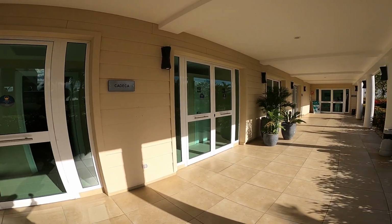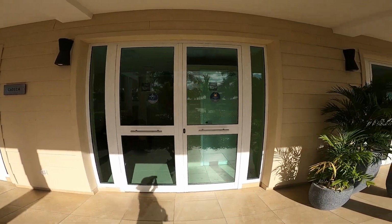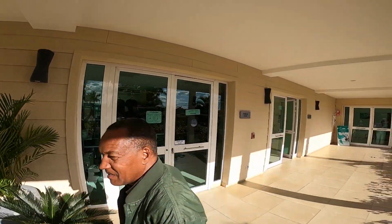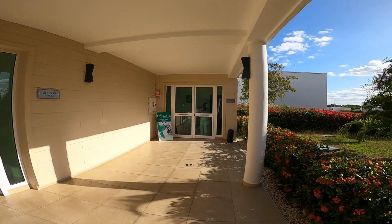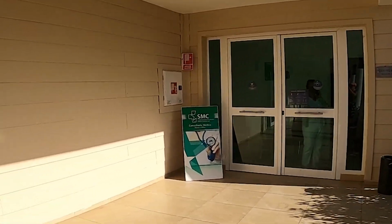Our bank. I'm not sure what this room is. It's a private room. Then you have your store. Hola. You have the offices for the staff, and then you have your medical center, which is right off to the right when you walk into the lobby.